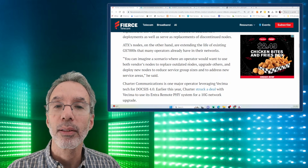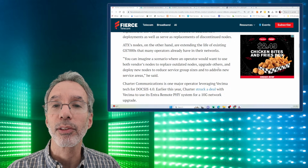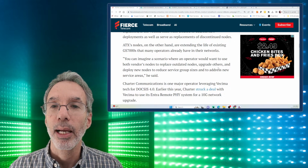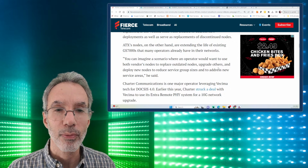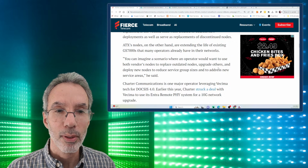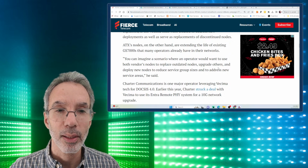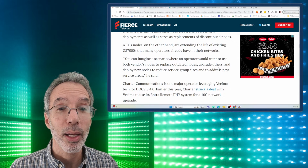And it's interesting here that Hainan says you can imagine a scenario where an operator would want to use both vendors' nodes to replace outdated nodes. So in other words, you might use Vecima's for what you've got there, and then you might use the ATX one, but that still means you have two nodes.